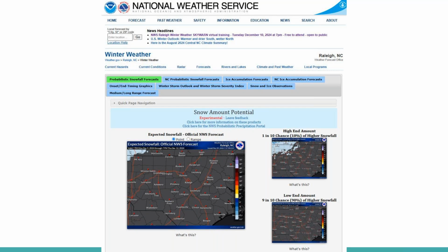7:17 p.m. last night, Monday night. And this was the official Weather Service forecast. You can see that the lightest blue is to the west and north of Mount Airy. That was an official forecast that the Weather Service had issued as to where snowfall was expected. Now, if you look in the upper right-hand corner, that's the high-end amount, and that's saying that there's a 1 in 10 chance that that amount of snow would occur. And some of that does get into our forecast area.